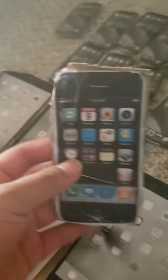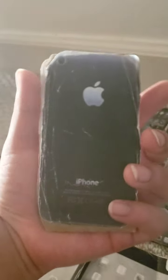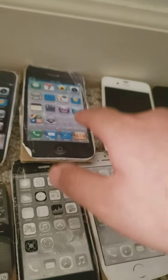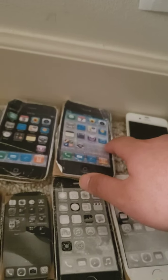Here's an iPhone 2G. Next off, what we have here is the iPhone 3G. It's a little different because if you look at the back, the 2G has this black band on the bottom, but the 3G doesn't. You may also notice there is a 3GS that is missing, YouTubers, which I do apologize. There's a 3GS, which looks exactly the same, like this.